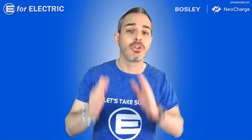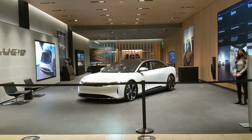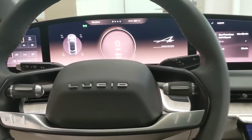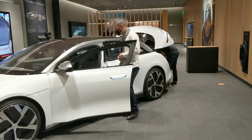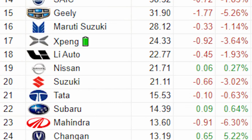As I promised, I will give you the good news first, and it is that Lucid is finally going public via a reverse merger with Churchill Capital. Lucid will get around $4.5 billion in cash injection with a valuation around $24 billion, though that changes up and down almost every day, but either way, it is more than Nissan right now.